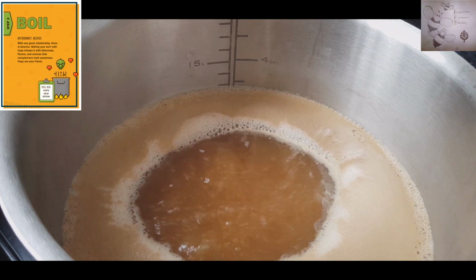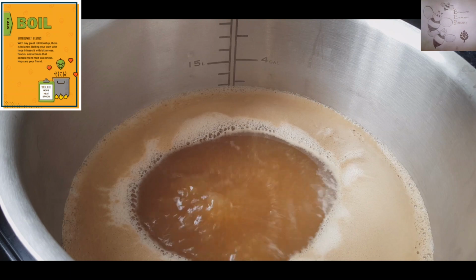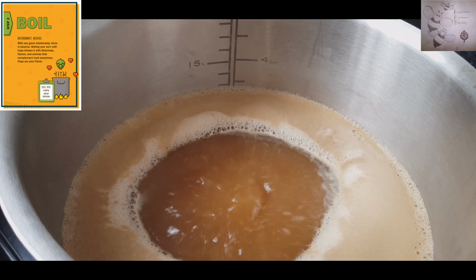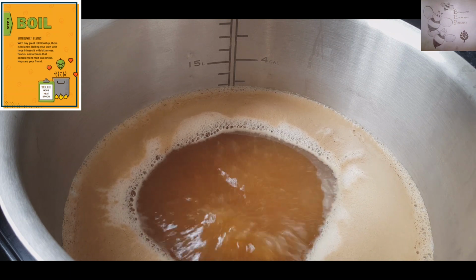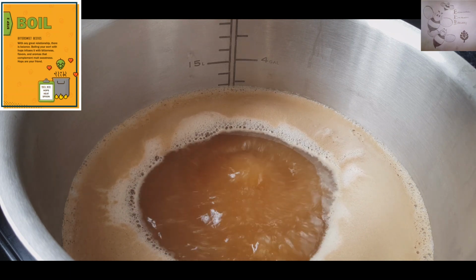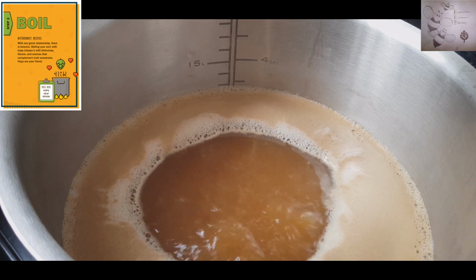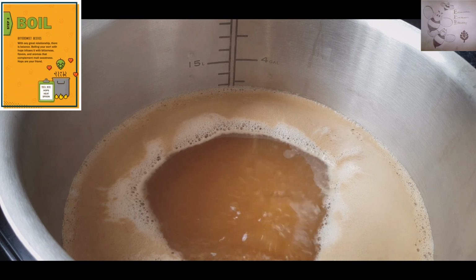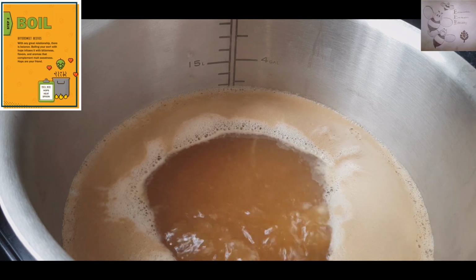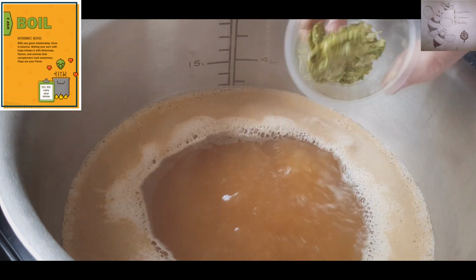So this is the point now. I'm going to boil this for 75 minutes. I'm going to put hops in at 75, at 60, 15 and 5. So there's four lots of hops going into this. It's Cascade, it's leaf hops. So the first lot will be going in at the 75-minute boil, and that's going to give me a nice bitterness from them Cascade hops. So here we go.